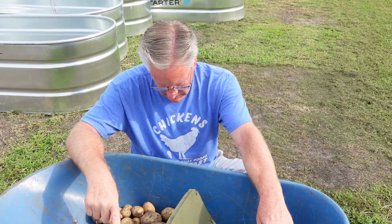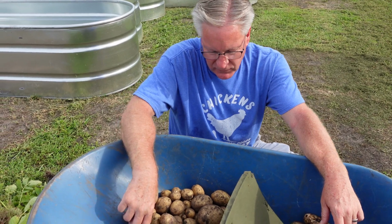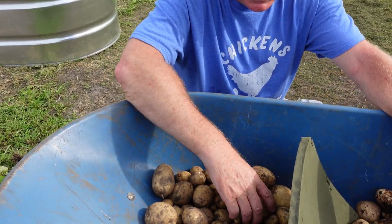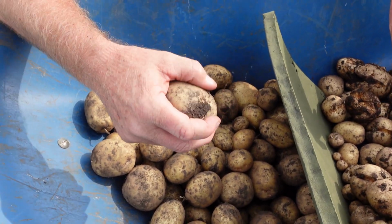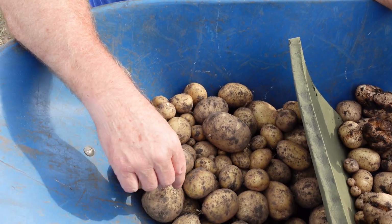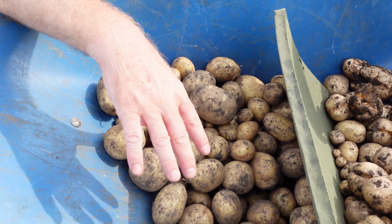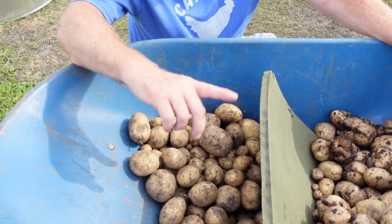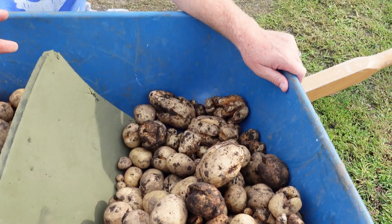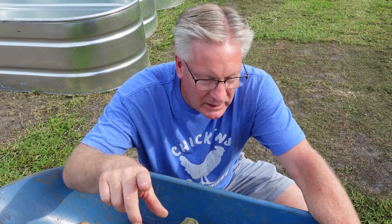These are Yukon Gold. The Yukon Gold, beautiful shape, beautiful shape. Some nice sized potatoes, some of them, you know, a little smaller, but for putting in with, you know, a roast or something, I'm sold right now. These are going to be awesome. Now, the Kennebec white, this is where YouTube community, we need your help.